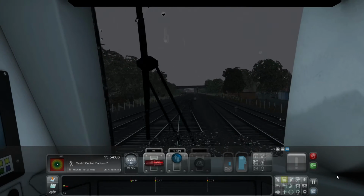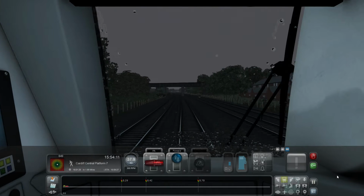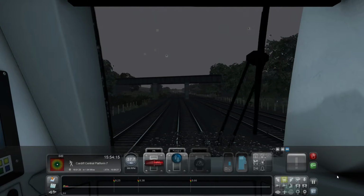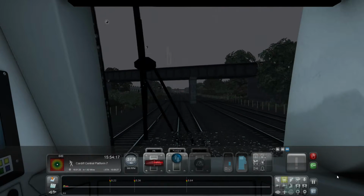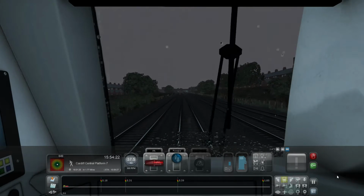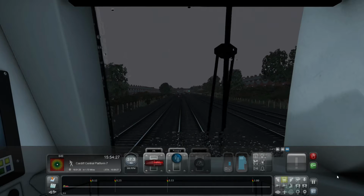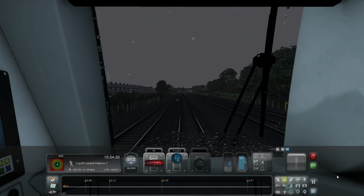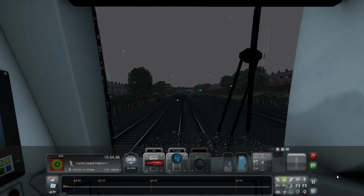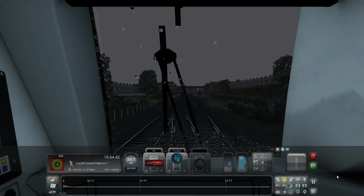Oh, well, this is interesting. I wasn't expecting this. I wasn't expecting to change lines, but we're only 2 miles away now, so I guess they're setting us up now for platform 7. So presumably we're going across another lane. Yes, we are. Yes, we are. The ground indicator light's lit up. Here we are.